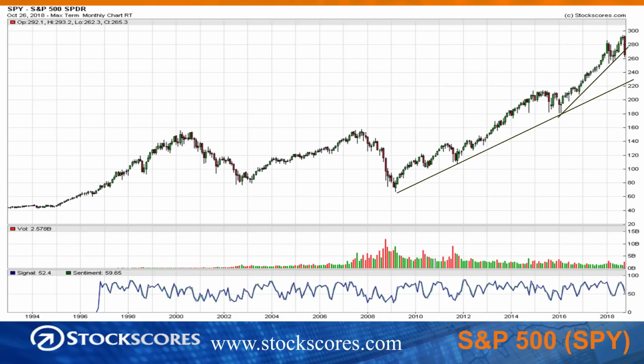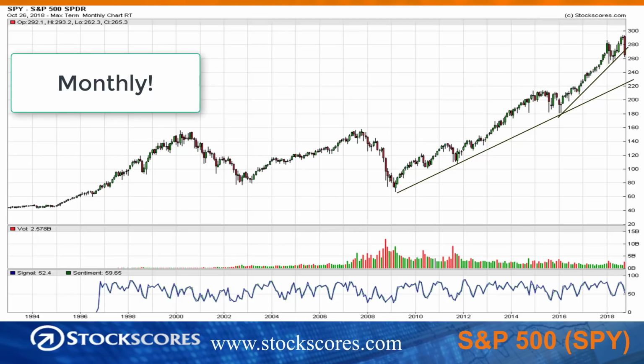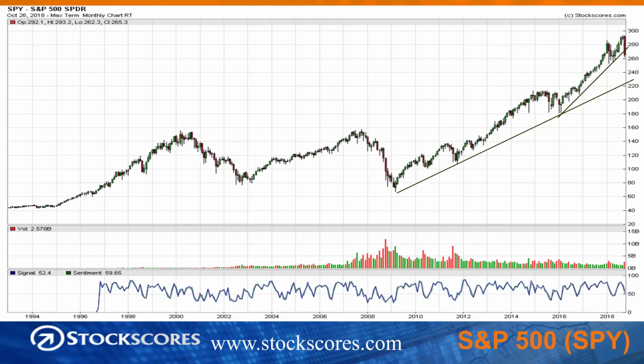This is the very long-term weekly chart going back to 1993. You can see that this week the market broke that steeper upward trend line that goes back to 2016, and that's actually a pretty negative sign for the market over the next few months, because it implies that the market is likely to go sideways at best and perhaps even pull back to that longer-term upward trend line there. So you want to keep an eye on that.